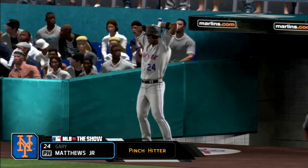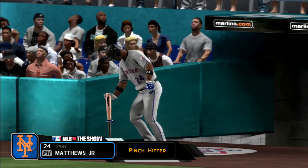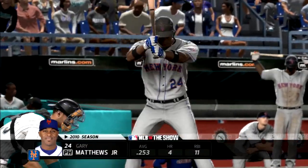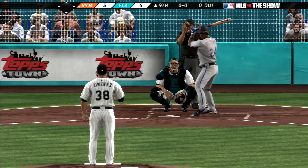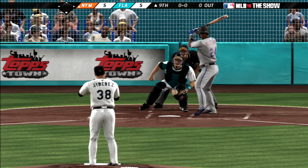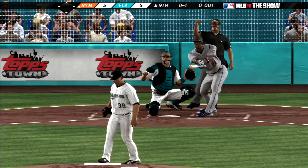Gary Matthews is going to come on and pinch hit here, and this is an important at-bat, leading things off in the 9th in a tie ball game. First pitch on the way. 9th inning underway now as the first pitch is taken for a cold strike.